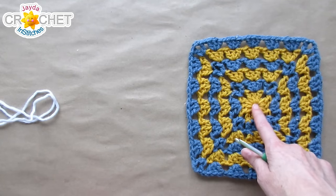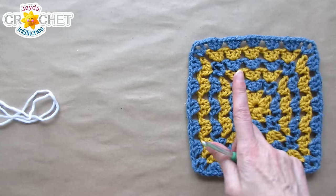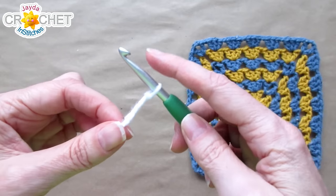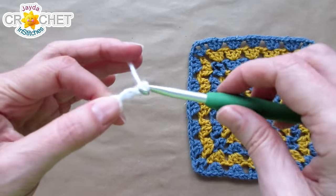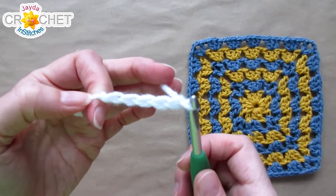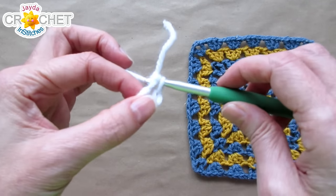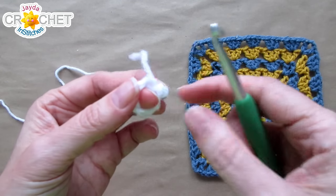Granny squares are worked from the center out. So whatever color is going to be in the center of your granny, grab that, make a slip knot, and chain 5 to begin. Once you have 5, take your hook, slip it through the first chain, slip stitch to join, and that gives you a little ring that fits over your finger.